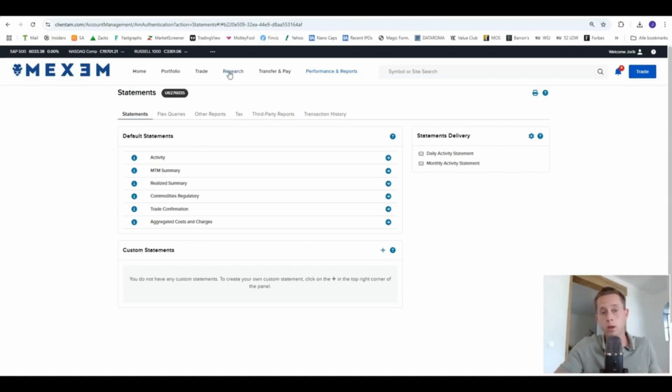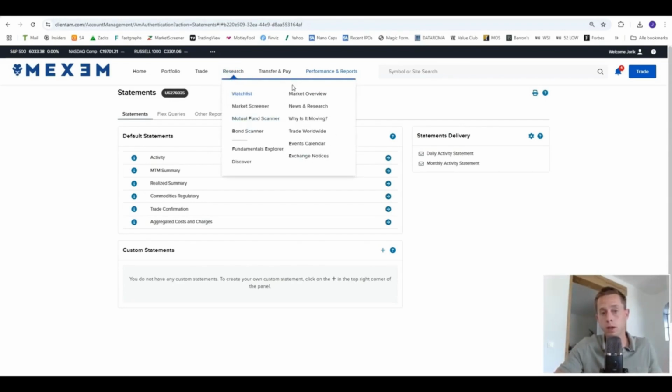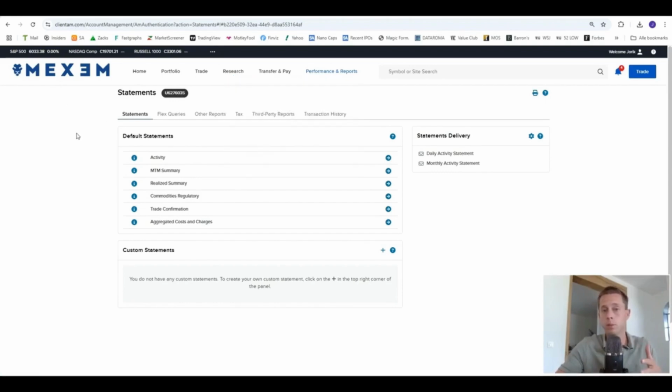There are other things as well, like under research you'll find a number of items. It's worth it to take your time and go through them at your own pace. It's really fun to figure all of this out, of course. There's also an advanced platform from MEXEM and interactive brokers that you can download. It's more for training type stuff, which you don't need as a beginner investor. That's why I'm not showing it in this tutorial video. This video is already long enough.